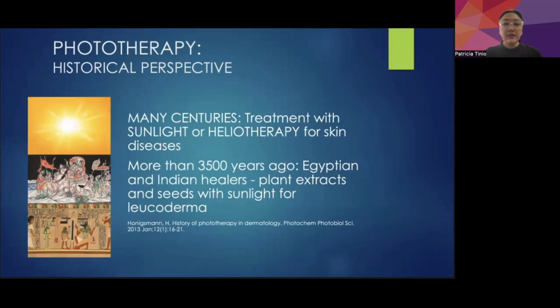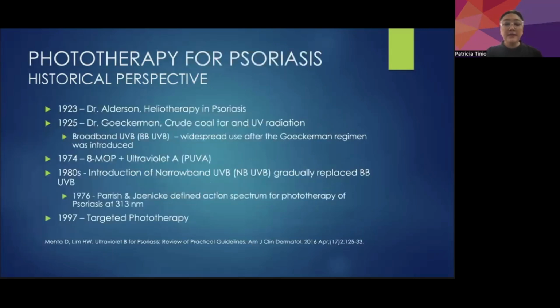Treatment with sunlight or heliotherapy has been around for many centuries, and more than 3,000 years ago, Egyptian and Indian healers used plant extracts and seeds with sunlight to treat leukoderma. Specifically for psoriasis, Dr. Alderson reported the use of heliotherapy in 1923, followed by Dr. Deckerman, who added coal tar to broadband UVB. Then in 1974, PUVA was introduced. In the 1980s, narrowband was discovered, and in 1997, targeted therapy was also started.